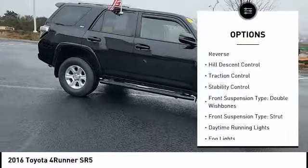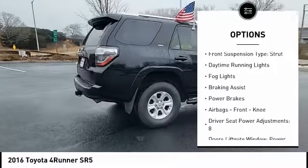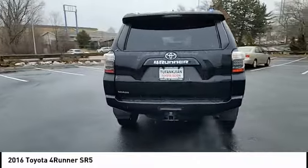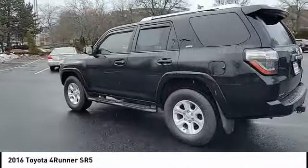Power windows with safety reverse, hill descent control, traction control, stability control, front suspension type double wishbones, front suspension type strut, daytime running lights, fog lights, braking assist, power brakes.